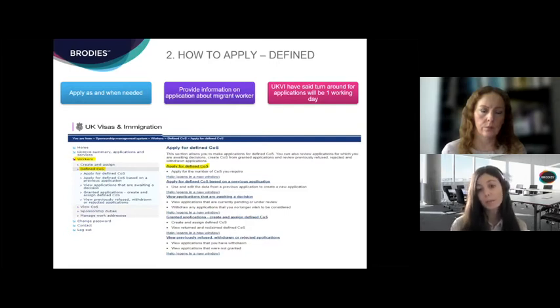So if you have to supplement your allocation for undefined COS, it is important to know that the processing time for those applications is up to 18 weeks. For a lot of employers, if you've got a candidate that you want to employ, you usually don't have 18 weeks to spare.